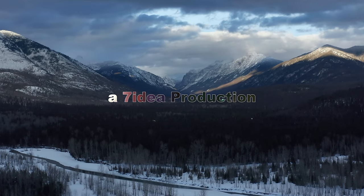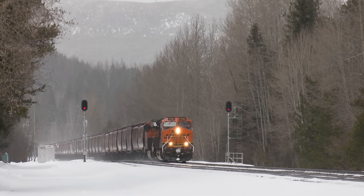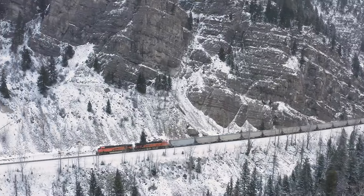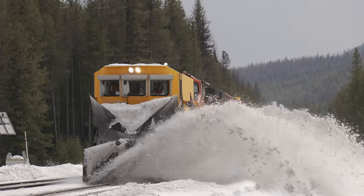We are in the Rocky Mountains of northwestern Montana in the dead of winter, where BNSF trains follow the frozen route of the Great Northern over Marias Pass. Part one of this two-part series covers the western half of the line between Whitefish and Essex.